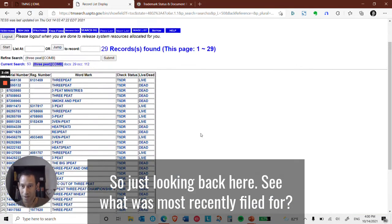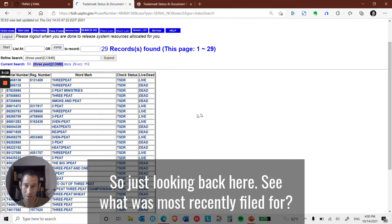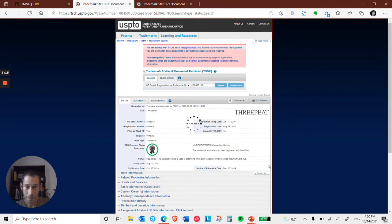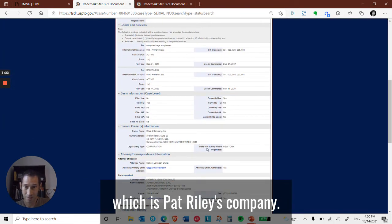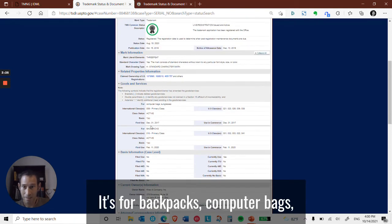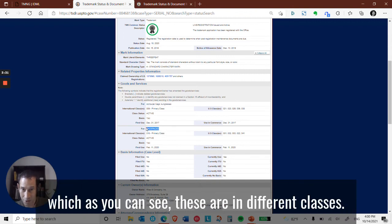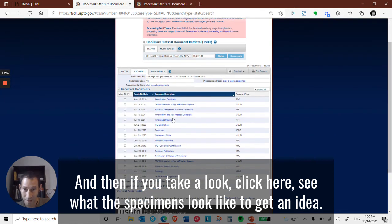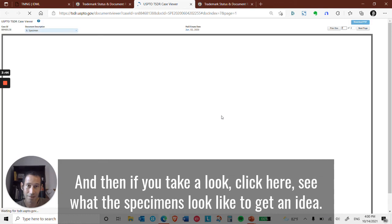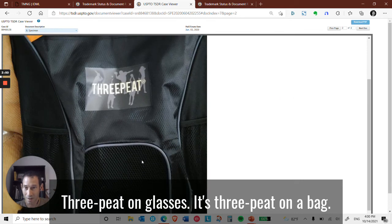So just looking back here, let's see what was most recently filed for. Now this one, three-peat for one word, is still owned by Riles & Company, which is Pat Riley's company. It's for backpacks, computer bags, and sunglasses, which, as you can see, are in different classes. So also, the more classes, the more fees you pay. And then if you click here, you can see what the specimens look like to get an idea. So three-peat on glasses, just three-peat on a bag.